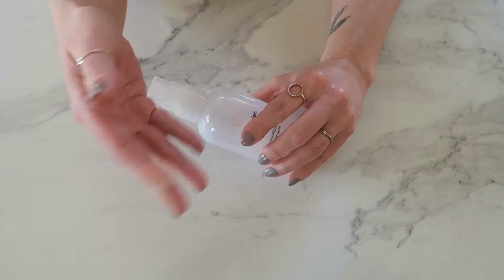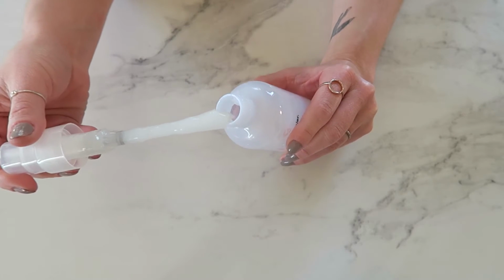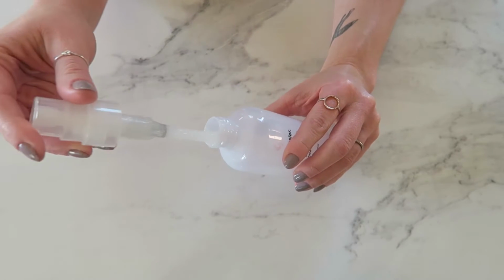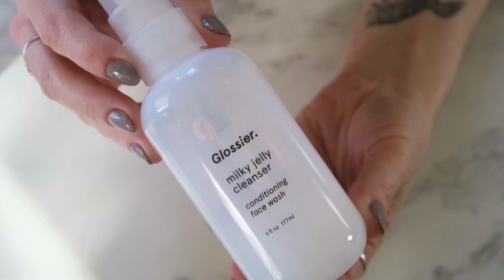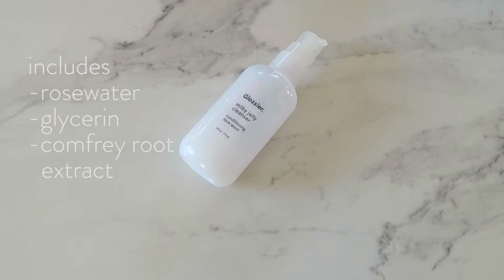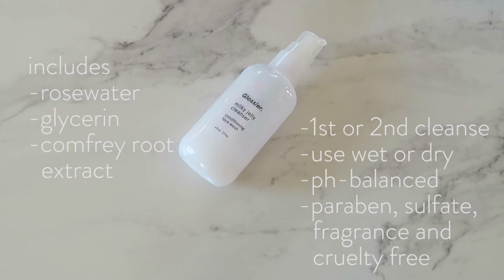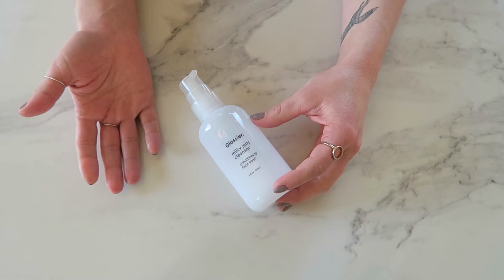You can use it on either wet or dry skin, and it has this very goopy jelly, as in the name, sort of texture. Like I said, I've been mainly using this as a makeup remover, and it does a pretty good job. It doesn't cut through makeup like the All Clean Balm does, but it's pretty gentle. It doesn't irritate my skin. I think most skin types would get along with this.